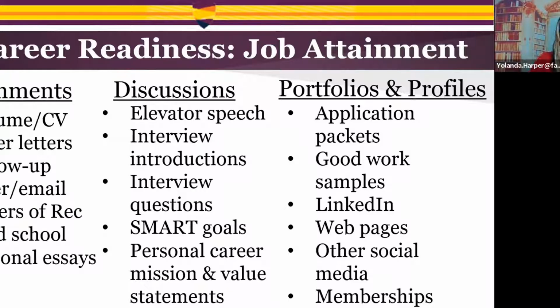With resumes, we can have students do their own resume, or we can have them pick a profession and write their resume aspirationally. So not where you are today, but when you're ready to apply for that position, what are the pieces you need to have in place in your resume to be ready to apply for that position? I see a lot of courses incorporate cover letters into assignments. I don't see a lot of follow-up letters, which is also important for students to be proficient in being able to write a follow-up letter after an interview.